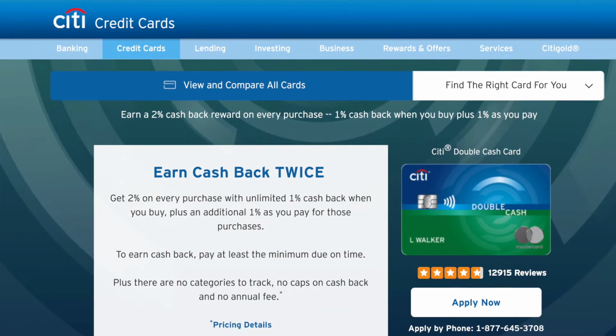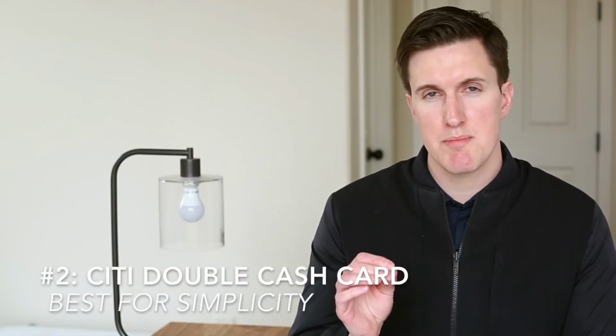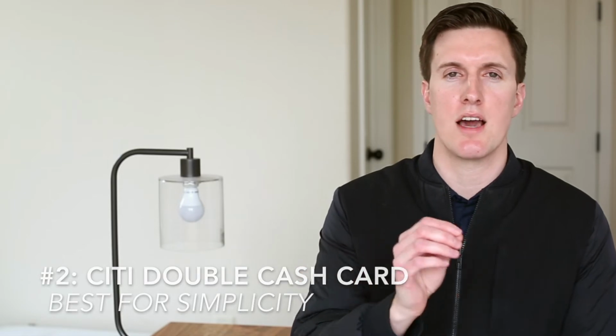Okay, number two, if all of that was way too complicated and you want something simple, you don't want to think about it or rotate between categories, blah, blah, blah, I recommend getting the Citi Double Cash card. You're going to be earning 2% back on everything you purchase and pay off on this card. You're going to earn 1% when you purchase something and another 1% when you pay it off. Now, you're going to get this 2% back with no limits and no categories and no hassle whatsoever. This card has no annual fee.